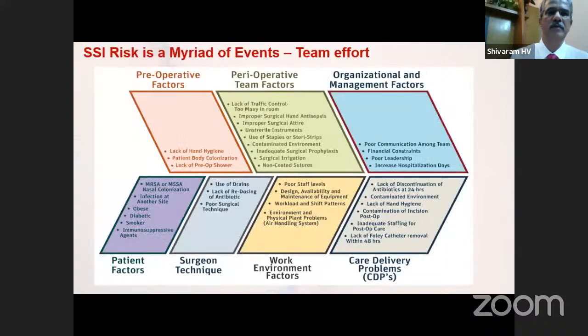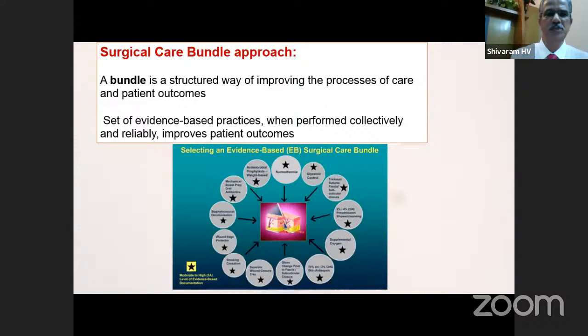So as I said, surgical site infection risk is a myriad of events, and it requires not individual effort, but a team effort. The preoperative factors, perioperative team factors, organizational and management factors, patient factors, surgical techniques, work environment, care delivery problems, all these things cannot be managed by one or two people or just the surgical team. So this requires effort from the hospital management also.